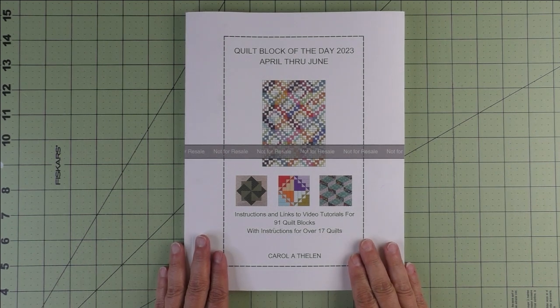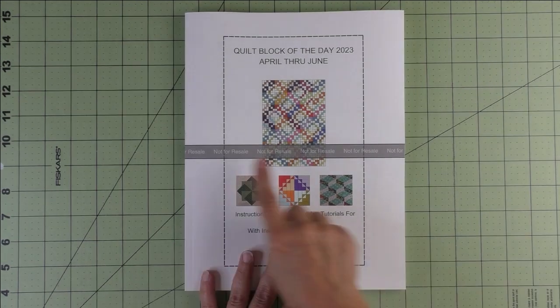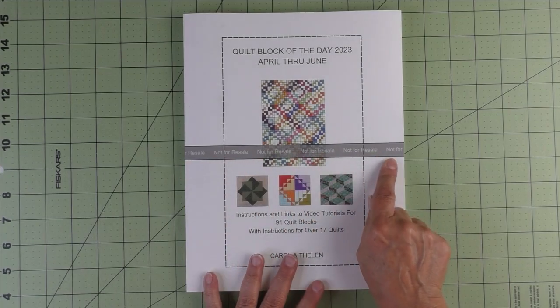The second book for Block of the Day of 2023 is now ready. This covers April through June, the second quarter. The first quarter was January through March. Your book will not have this stripe on here. This is a proof copy, so this won't be here.